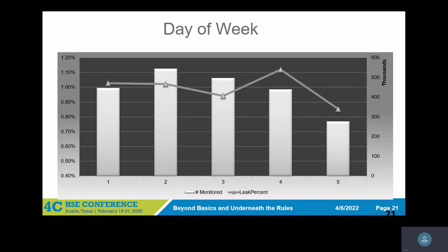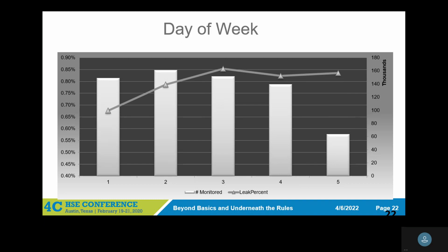These are 4 different sites. I'm going to walk through them real quick. They're all pretty big. This one, on Tuesday, they monitored over 500,000 monitoring events, so that's a pretty big sample size. Here's one site where Monday you had a low leak rate and it built up through Wednesday, Thursday, but it didn't actually drop on Friday. And I think it was also because on Fridays they were doing a lot of rechecks.